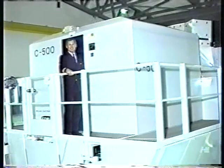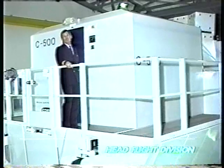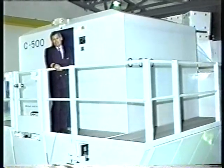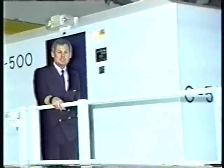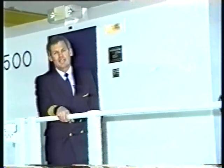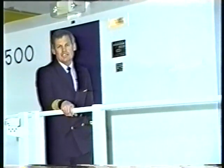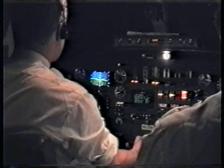You're now looking at our Citation Simulator, which is one of the most advanced training systems in the world. Built by CAE, this new full flight simulator is not only used for citation type rating training, but also for line-oriented flight training and to acquaint pilots with a multi-engine jet aircraft, a modern glass cockpit and a flight management system.